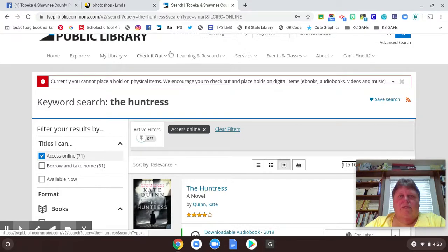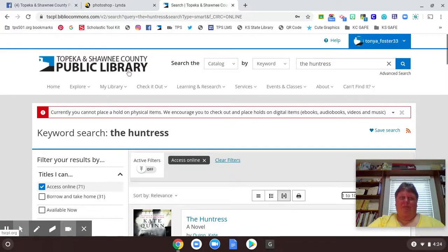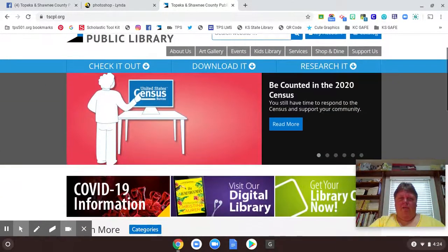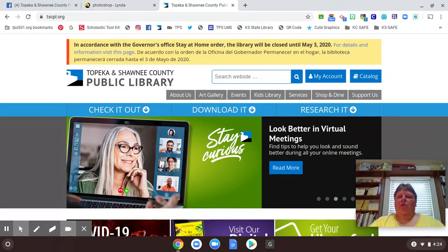So those are just some of the resources. You can see here I have access online, if you're wanting to see what you can get online. These are many of the resources that are available through the Topeka and Shawnee County Public Library during this time when they're closed. You can also always contact the library by emailing and asking a librarian, and they will get back with you during this time. So make use of the library resources. There's so much available, so much to do, and it's a great way for you and your family members to pass some time.